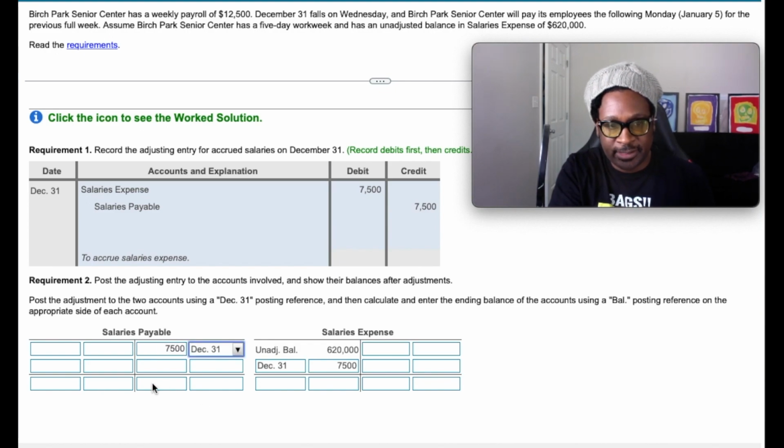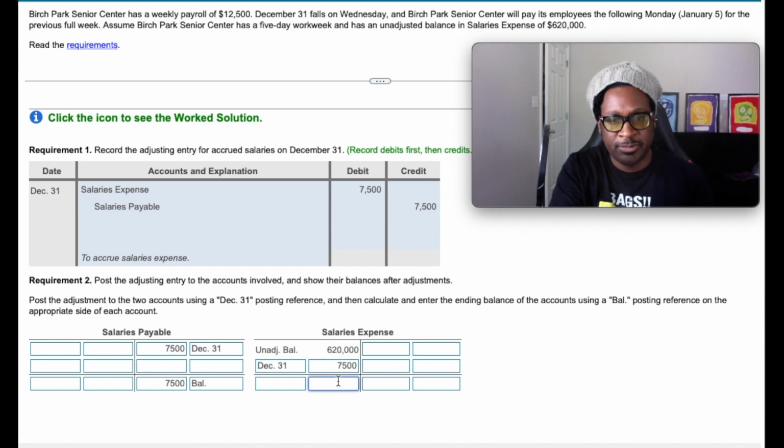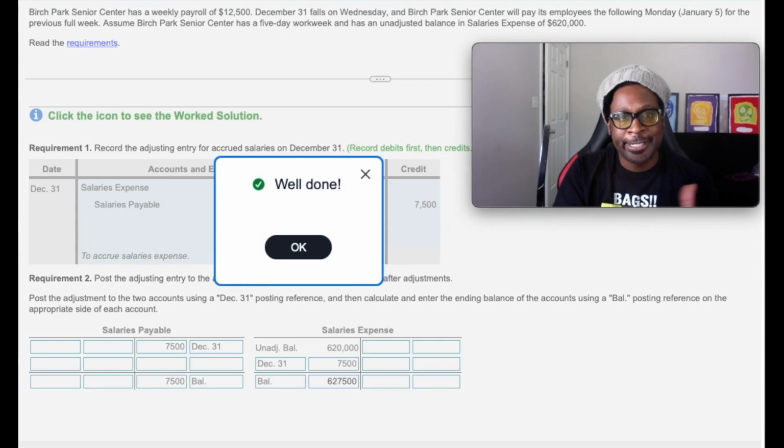They want us to calculate our ending balances, and that's simple. We're going to just carry over that $7,500 for our payable, and we're going to add the $7,500 to the $620,000 to give us an ending balance for our new salaries expense amount, which is $627,500, gang. So check the answer, money all day.